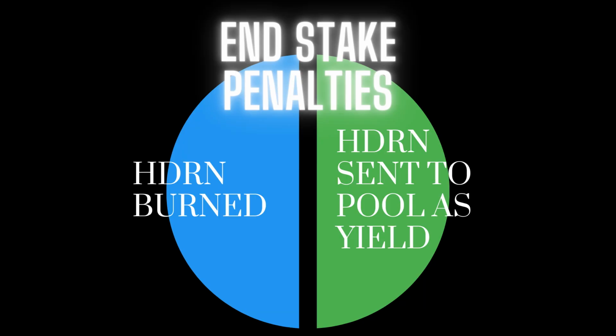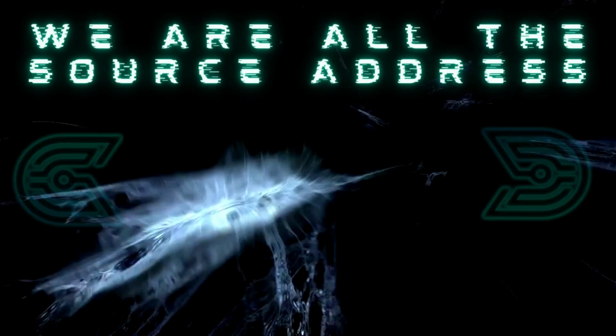Secondarily, Hedron yield also comes from emergency end stake penalties. 50% of all Hedron taken in penalties is burnt from the supply. However, the other 50% is sent to the Icosa staking pool as Hedron yield. Now that we've covered the basic mechanics of the Icosa staking pool and where it gets its yield from, let's move on to the final piece of this platform, the We Are All the Source Address pool, in number 4.